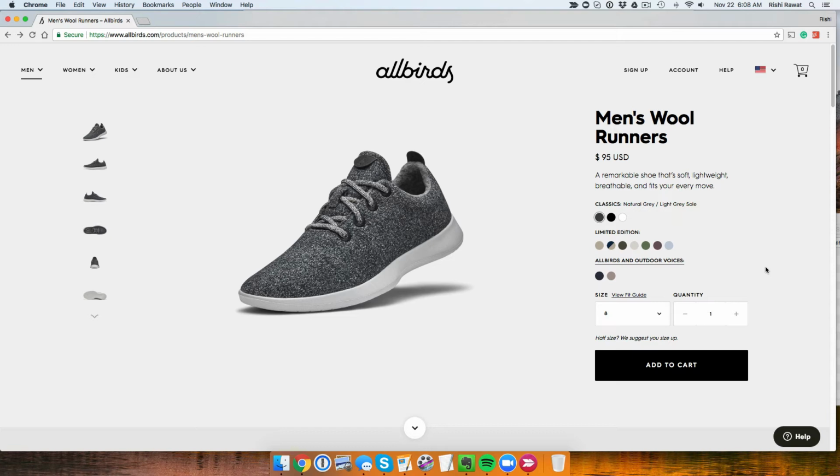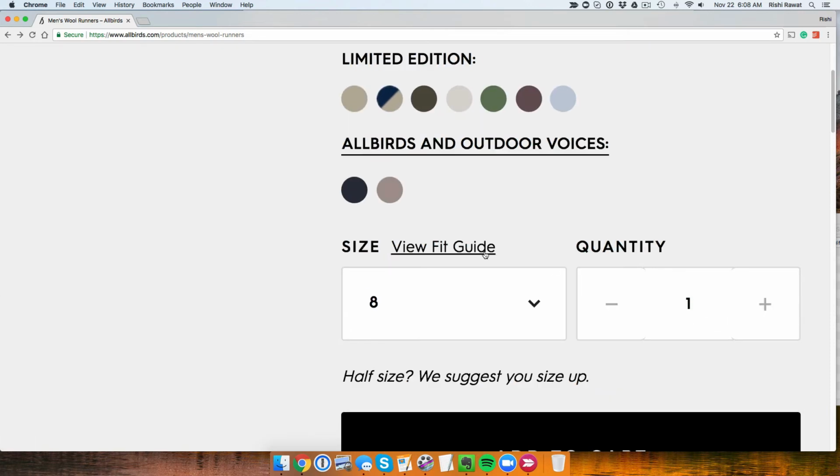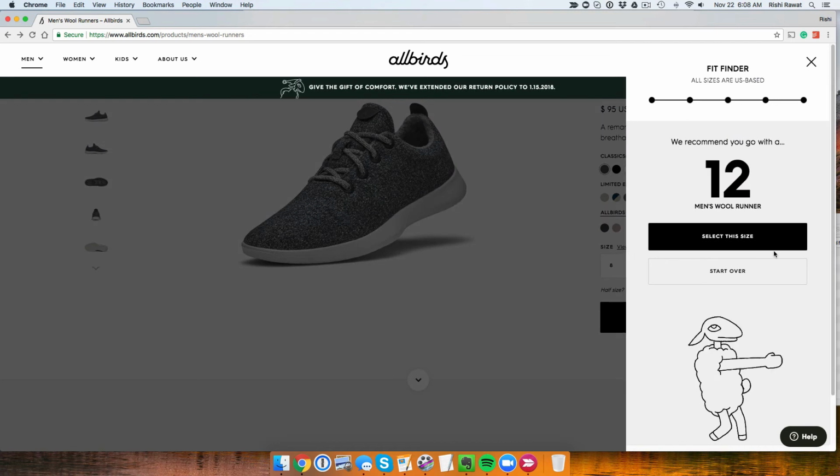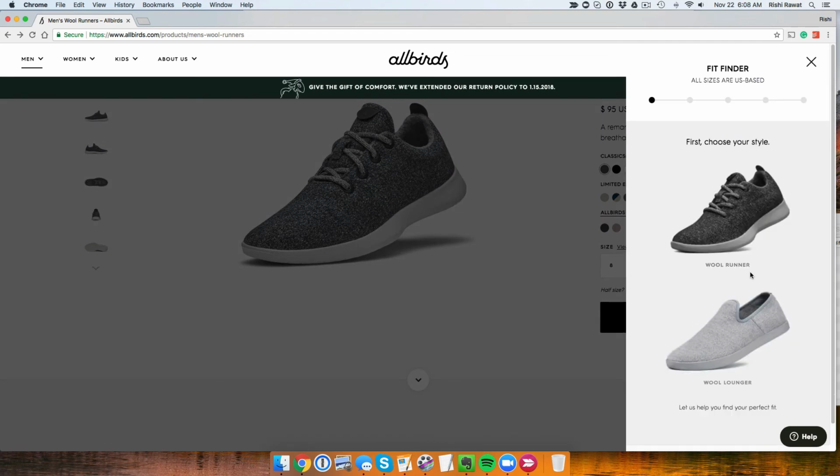So let me show you what Allbirds does, which I think is pretty clever. And they've done a lot of great things over here. I'll show you the process. If you have a question about size, you'll obviously pay attention to the view fit guide call to action. And of course, if you click it, there's a little slide out. It's a nice user experience. I'm going to actually start over.